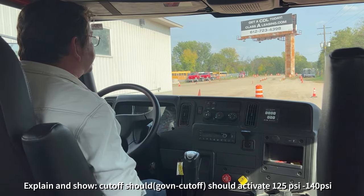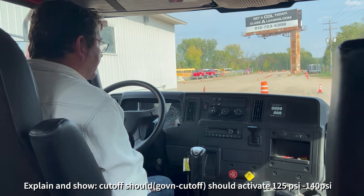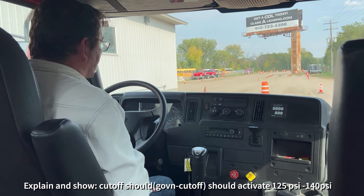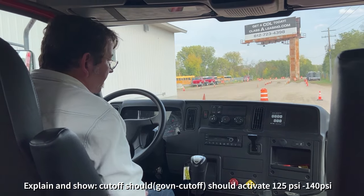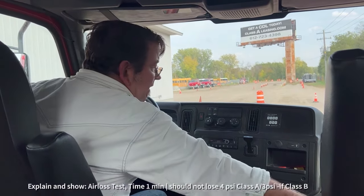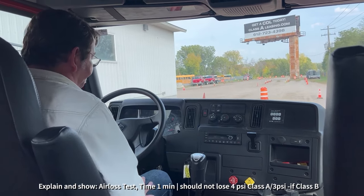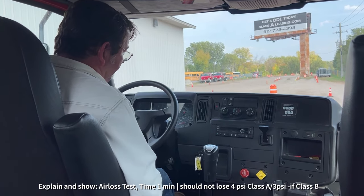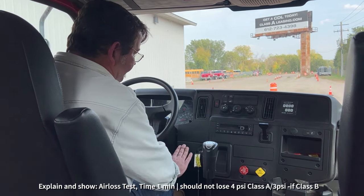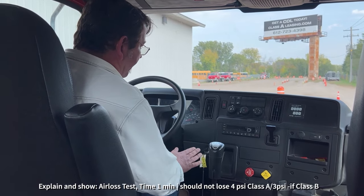I heard my governor cutoff switch. I saw the spiff of air and dust on both sides of my vehicle. And I'll mention that my governor cutoff switch works, and it cut off right around 125 PSI. So now I'm going to do the air loss portion of the test. To do that, I'm going to press and hold the brake pedal. I don't really have to press into the brake pedal. I just press down to the point of resistance and a little bit more, and I leave it there.